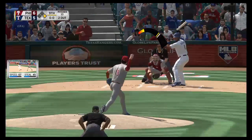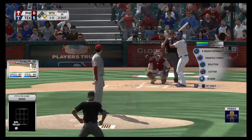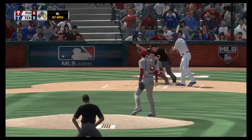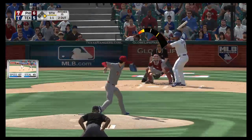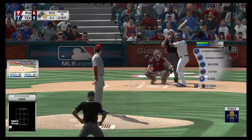Striding in once again, Elvis Andrus. He'll be looking for something he could drive into the gap and drive home that tying run from first. And a strike to even the count. 1-1. 2 out with the man at first. No offer on that one. 2 balls and a strike.